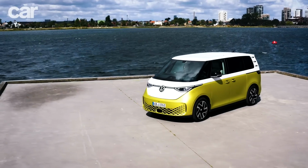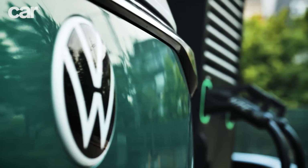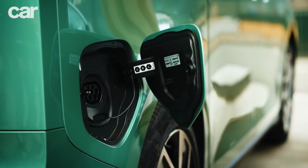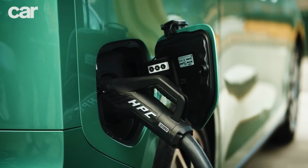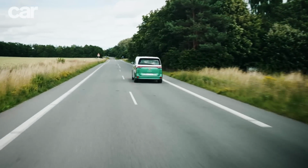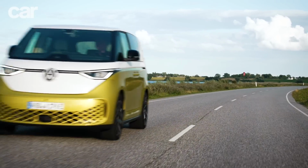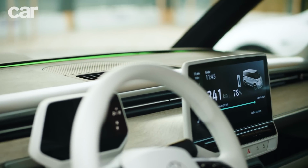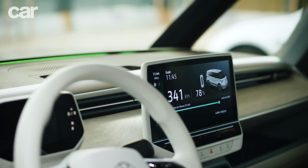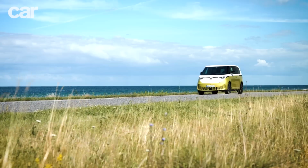Both the passenger and cargo version of the Buzz get an 88 kilowatt battery that supplies a 204 horsepower electric motor integrated into the rear axle. It generates 310 newton meters of torque and means a 0 to 62 miles an hour time of 10.2 seconds. Sounds slow, but in reality it feels just about right. Potential range is 258 miles, while the DC charging speed is up to 170 kilowatts. That means a 5 to 80% charge in as little as 30 minutes.